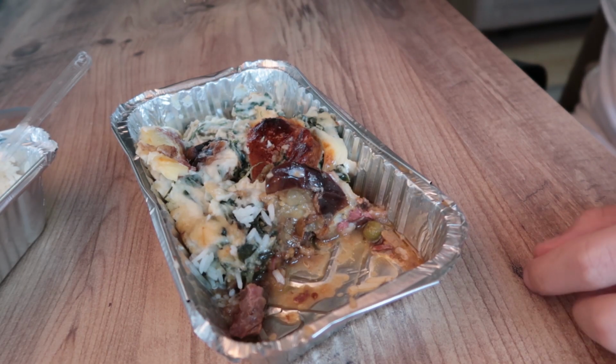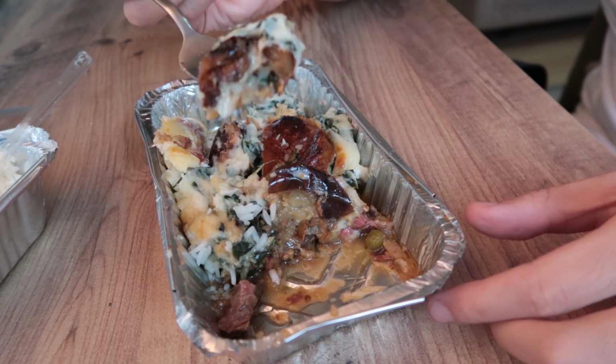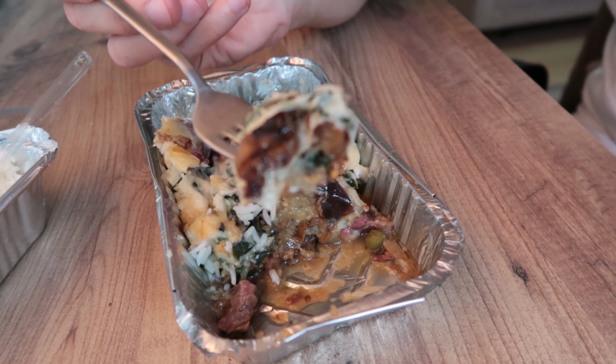Wow. So good. It's so tasty. It's chewy from those beef cubes. Very well cooked. It's very simple. They've just added some black pepper to it. It's a little bit oily from it.